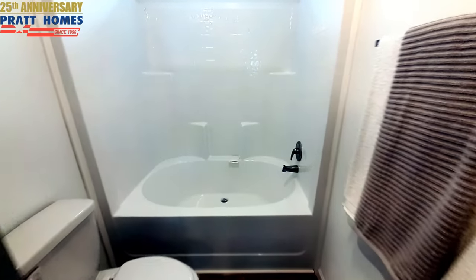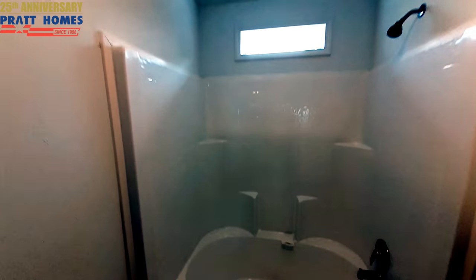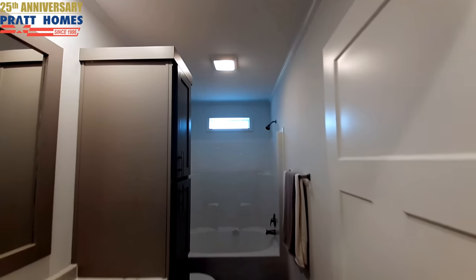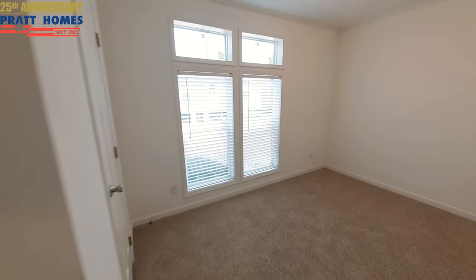Then they went with that really big shower tub combo. You got a transom window up above you there. And into bedroom number one.